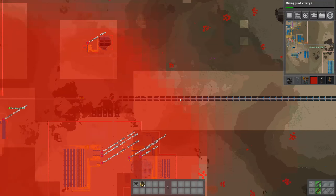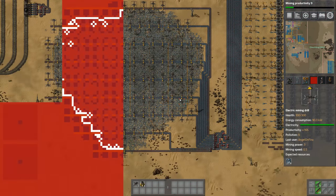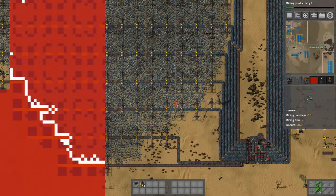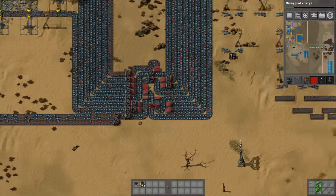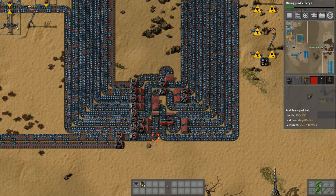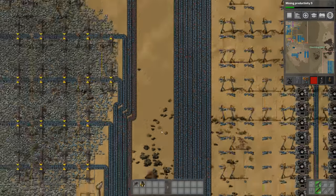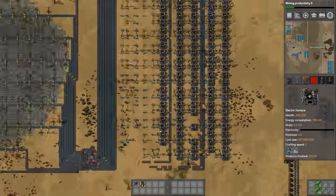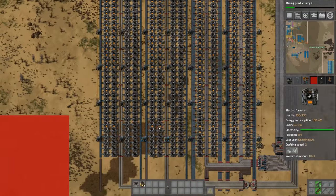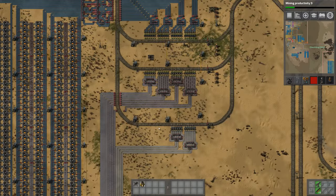Expanding out to the east. But this is what the iron mine looks like from this distance. Here's our feeder, or I guess you could say our sorter, and the production line for all our iron. Well, majority of it.